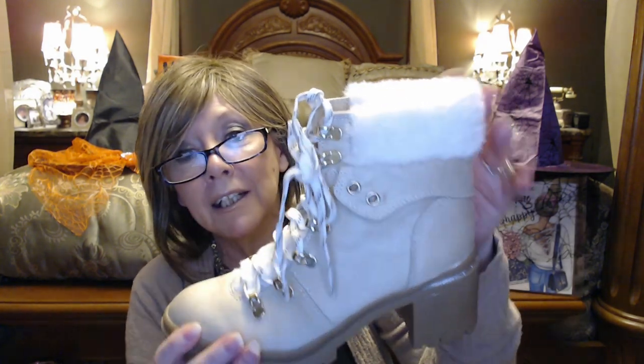So I would get ready for my winter boots with this faux fur lining right here. Good traction on the bottom. Sorry, I wore these all last year. And the tongue even has that faux fur in here. And they are just soft. They're comfortable. I can pedal all day in them. So yeah, I thought these went good with the cardigan.